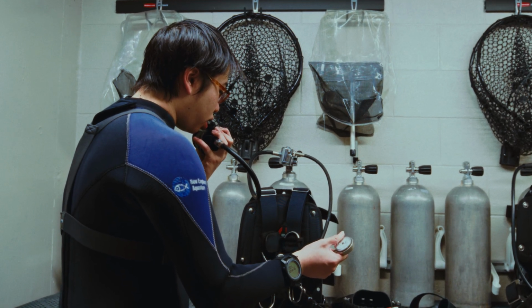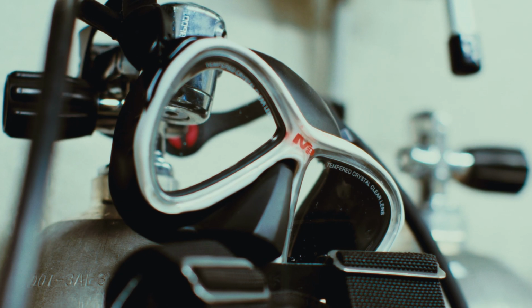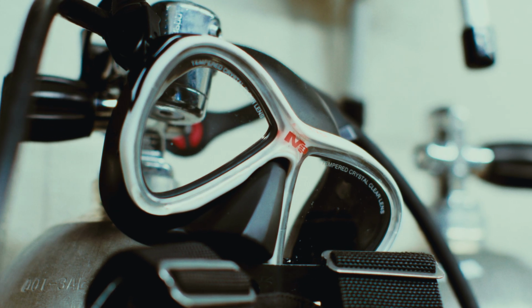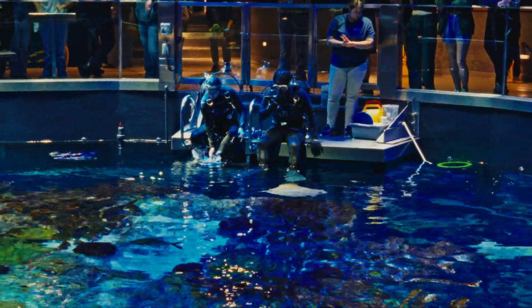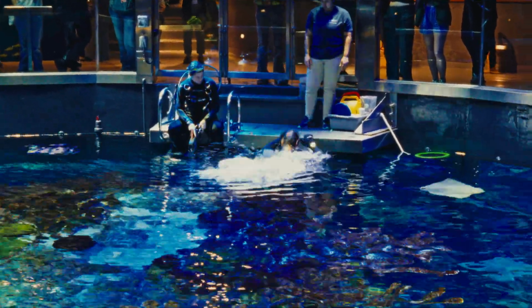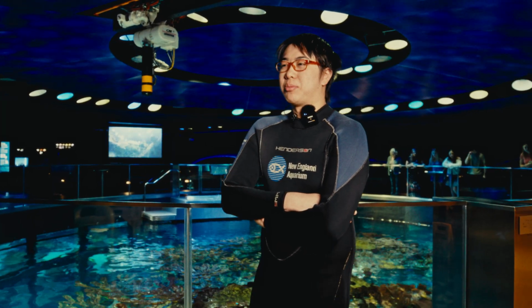I'd say my first time getting into the tank is something that stands out to me. When you're a diver, the first breath you take underwater is something you will honestly remember for your lifetime. Originally, I didn't really have a lot of animal care experience. I didn't really know a lot about fish when it comes to feeding them and taking care of them.